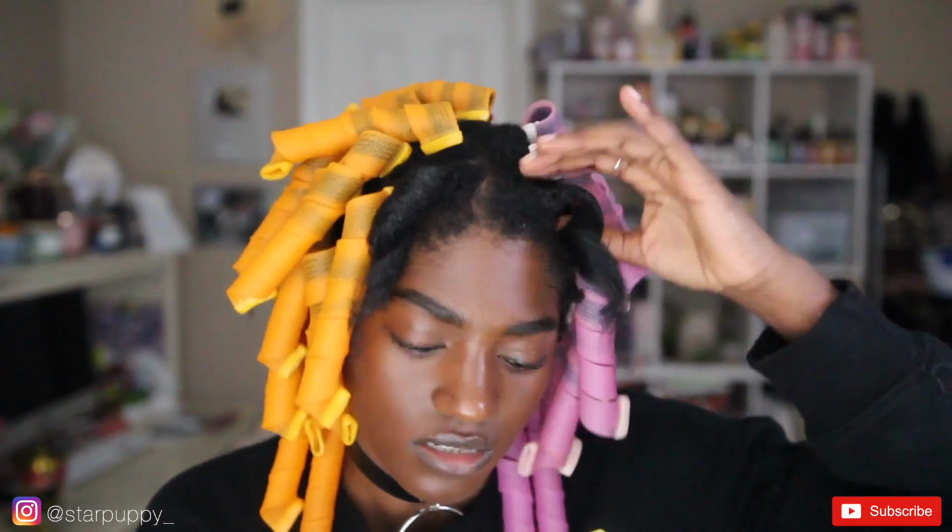Definitely not sticky. There is some residue. A little on the dry side. Dang. Let's take them down and assess. Let's go.